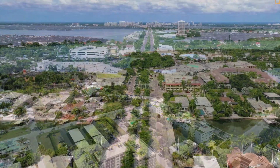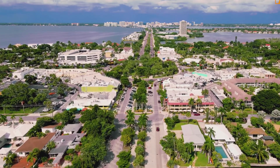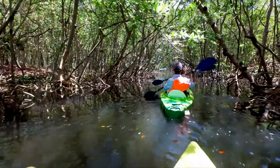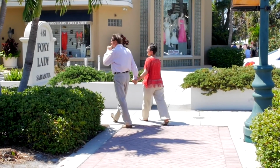It's 12 miles long and has Sarasota Bay on one side and the Gulf of Mexico on the other. People love this waterfront community for swimming, boating, fishing, and all sorts of wildlife. What they also love is its proximity to St. Armand's Circle, a great shopping and eating destination. And it's just a short distance as the pelican flies to downtown Sarasota, the arts and cultural capital of the entire state of Florida.